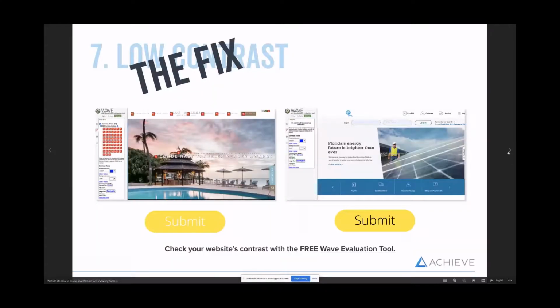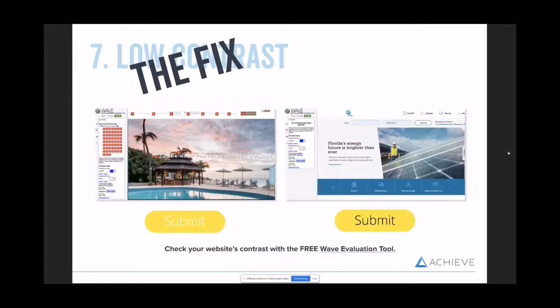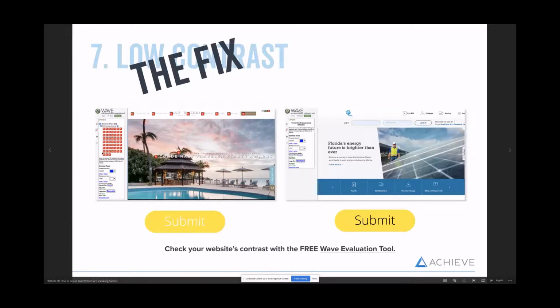Okay, so how do we fix that? There's a free tool for that. So we're going to link this up for you. It's the Wave Evaluation tool. It's not the only one, but it's one that I use. And you can install that on your browser. It's a little plugin, a little extension, and you run it, and it's going to show you where there's low contrast on your site.